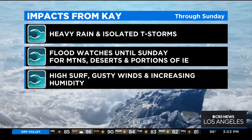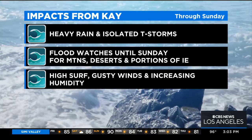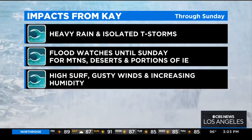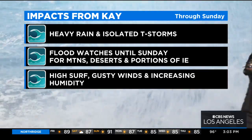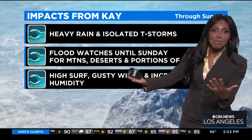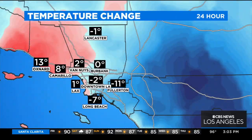Also, we'll be watching out for high surf, gusty winds. We have high wind warnings in effect, mainly for the folks in parts of the Inland Empire. Those folks could see winds gusting up to maybe 60, 65 miles an hour. And then we have wind advisories that are in effect for others. Those folks could see winds gusting up to 35 miles an hour, which is nothing we don't see, right? We're used to that here in SoCal. Also, we'll watch out for increasing humidity.